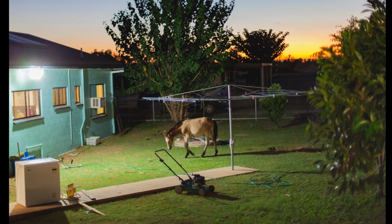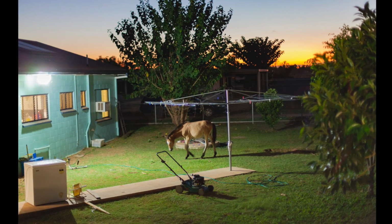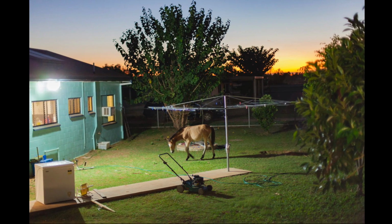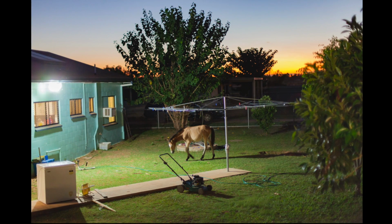There's horses everywhere in Doomadgee. I got lots of horse photos, and this one just happened to be in the next door neighbour's yard from the donga we were staying in.